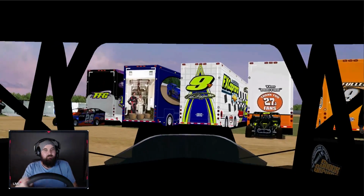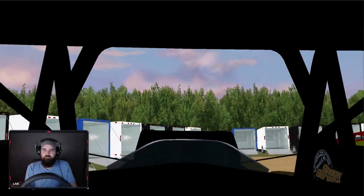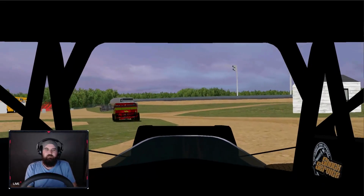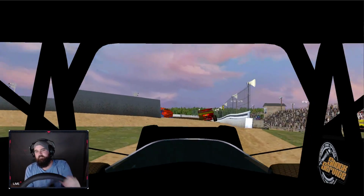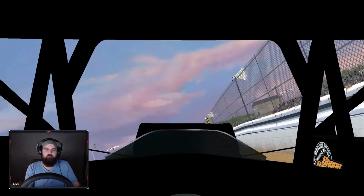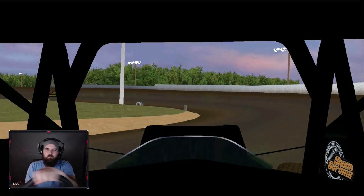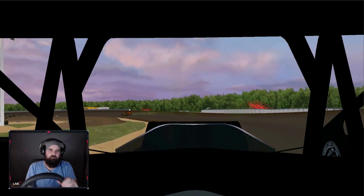Right on cue. The funny thing is that I have already been in here once before and did not have this problem. But that's alright. As long as they're not doing it on the track, that's all that matters. They can sit here and do spinning top donuts in the pits. Alright, here we go. There is one out here doing donuts, flying into walls and stuff. We'll see how we go.